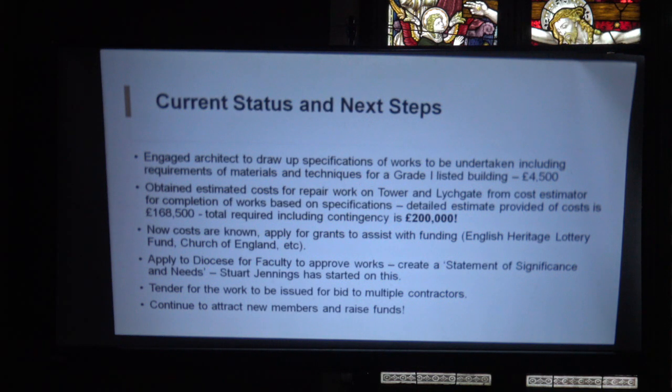And so on. She may also be able to point out other sources of grant funding, because within Essex there's a number of local charities that support churches and other heritage buildings. So I'm sure she's got a good list that we can use. So it's really at that stage now where we start applying for grants. It's quite a lot of hard work. It's not easy, and I've started on the road, but it will take a while.